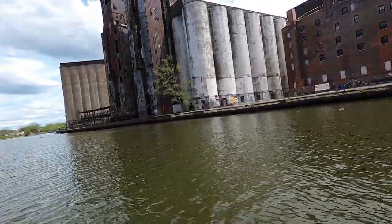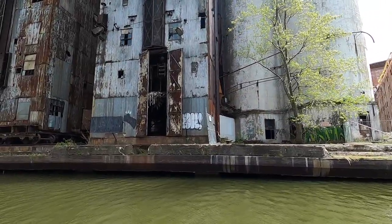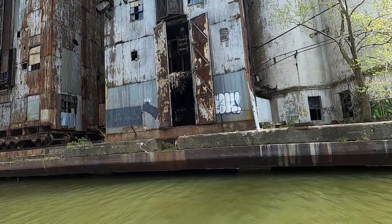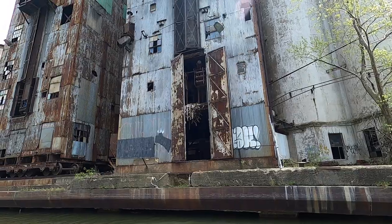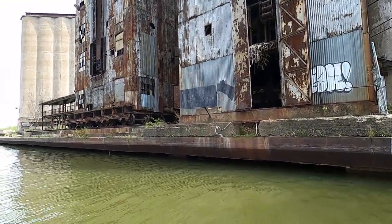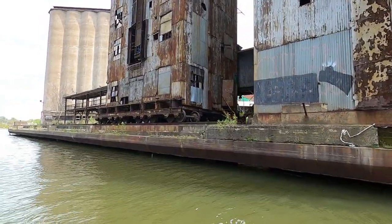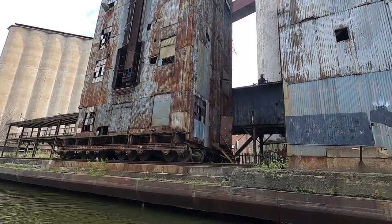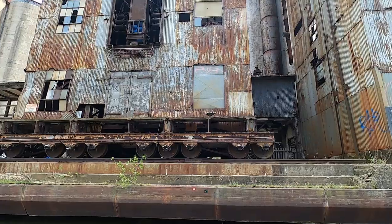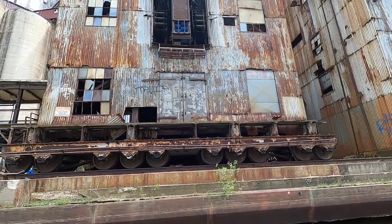Some more over here as well, let's have a little look. Oh yeah, you can see inside the mechanics on this one. Look at that. You can see the cables in there from the shaft, which must go all the way up. And they must just carry things up, shoot things up. A lot of rust on that now.